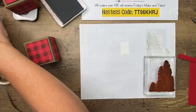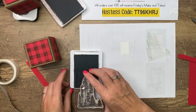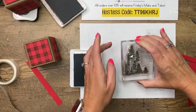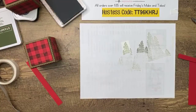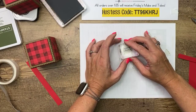Mossy Meadow ink is right here. We're going to stamp just the tips of these trees on here. And we want to stamp off first so that our ink isn't very strong. We want it just to be kind of light. Okay. Then you're going to take the words. And we use these words on the first trays. Let me grab them. Happy trails. And I'm going to do that right there at the bottom like that.